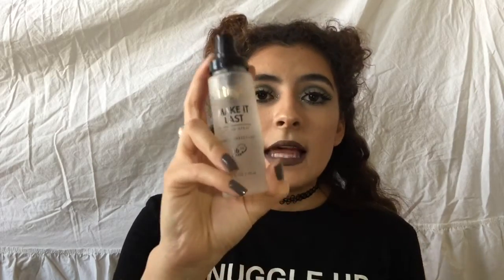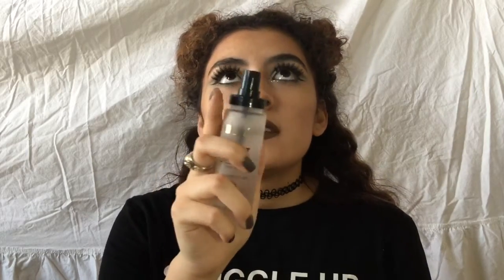A next favorite of mine has been the MILANI Make It Last setting spray. I just got this a week ago, same as my eyeshadow, because it was in a haul. I ran out of setting spray, and I had to go to a drugstore makeup store anyways, and I heard a lot of beauty gurus raving about this MILANI Make It Last setting spray, so I was like, let's try it out.